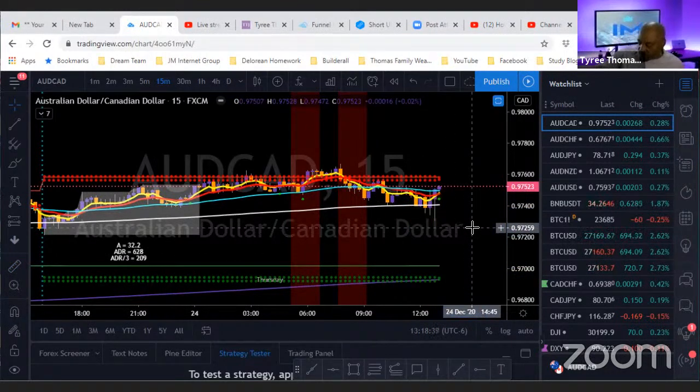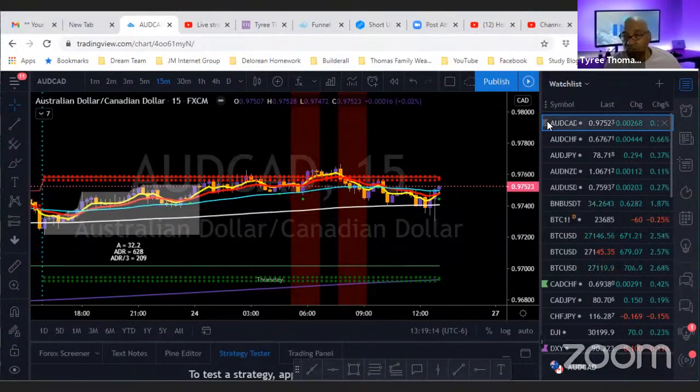Let me put my glasses on. So AUDCAD qualifies for binary, and the price point is 0.97523. I always write that down. The pairs have to end on a certain number for it to qualify for binary. On my list, if it qualifies for binary, I give it a star. If it qualifies for Forex, I give it a check. If it qualifies for both, I give it a star and check. And I also put an orange color over here for binary.